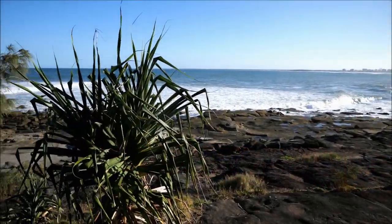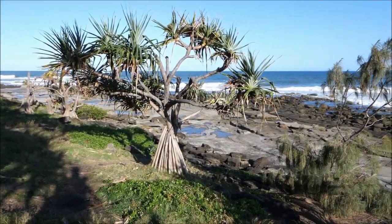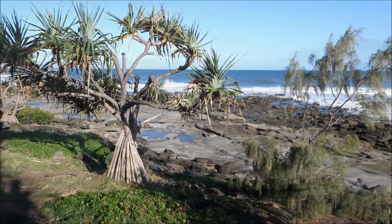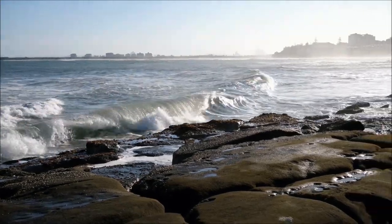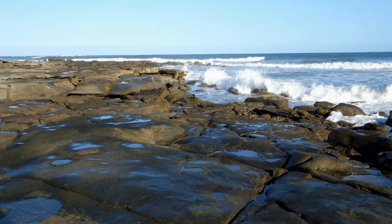At the eastern end of King's Beach in Caloundra, just before you round the corner onto Shelley Beach, there's a little rocky bay that I visit quite often. It's easy to get to, it's sheltered from a lot of the onshore winds, and in spring and summer it has great light in the late afternoon.